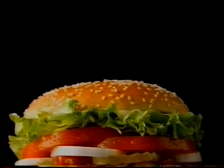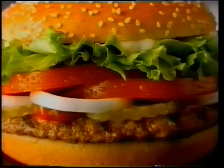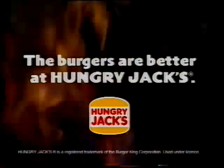When you start thinking about how mouth-watering a Hungry Jack's flame grilled whopper is, you just can't get it out of your mind. Well, I woke up this morning, you were on my mind. I said, makes you hungry just looking at it, doesn't it? The burgers are better at Hungry Jack's.